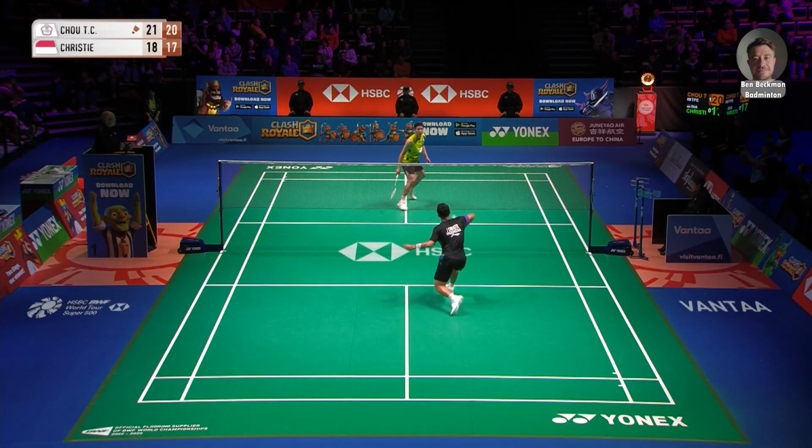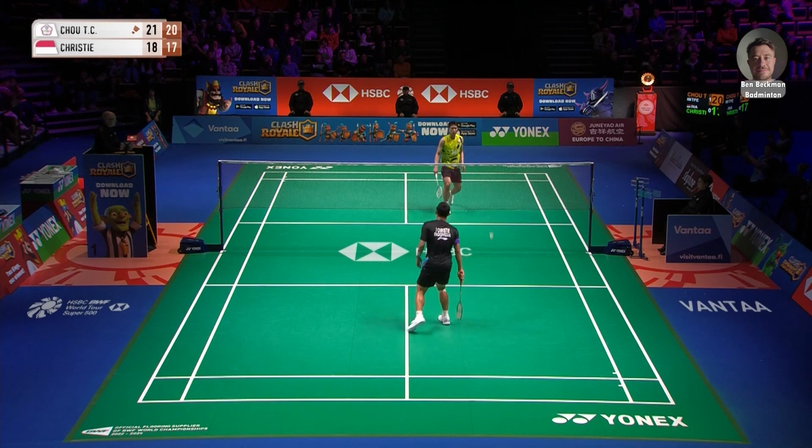And then the next 2 points were, I think, a return at the net and a short lift that Cho finished. So yeah, it was a sour ending to finals day, a sour ending to the men's singles final. And I kind of feel sorry for both players, because obviously the decision affected Christie quite a lot, to the point that I think his mind was still on that point even long after the match was finished. And Cho couldn't celebrate his win.